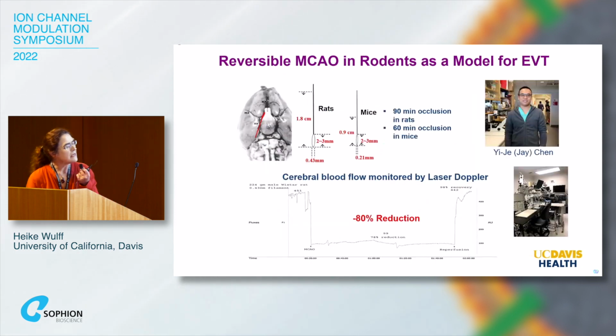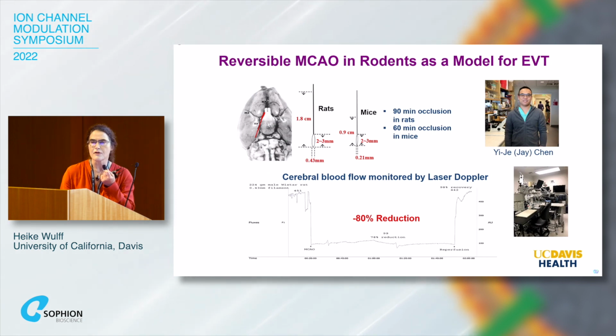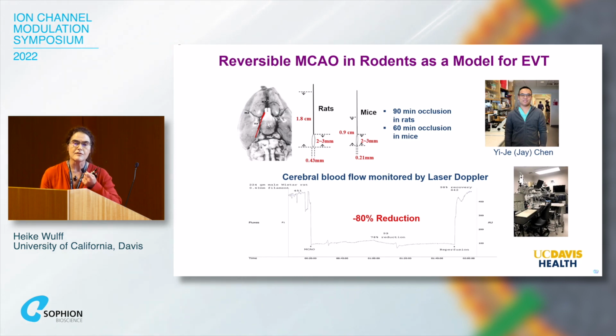The model we're using here is ischemic stroke. What has currently become the standard of care for stroke is what is called endovascular therapy, which basically means that if you're lucky enough to live close to a center that does this, a surgeon will advance a stent retriever into the vessel and pull out the blood clot. A really good model for this, and also for the reperfusion that comes with this procedure, is middle cerebral artery occlusion, which my surgeon, Dr. Chen, who runs the microsurgical core at UC Davis, really has down to a T.